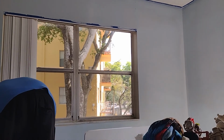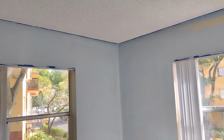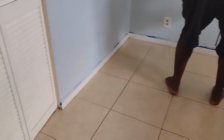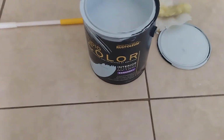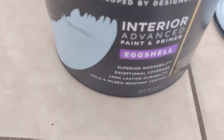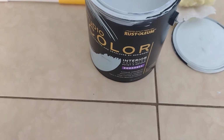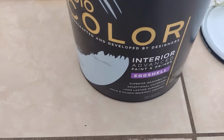So far we're doing pretty well with the painting. I just hope that it dries very well. It's supposed to dry within the hour of painting, so it's a quick dry paint, and it also has, what is it called? Mold protection on it. Superior washability, exceptional coverage, long-lasting durability, mold and mildew resistant coating. That is a plus, because you want to use something that's going to help prevent those things, you know?